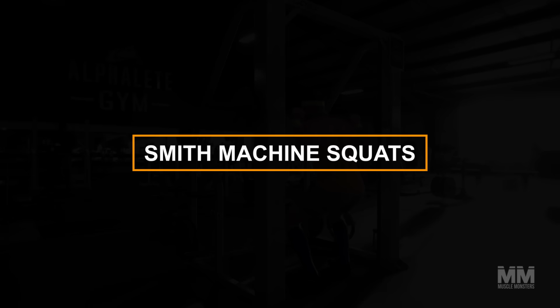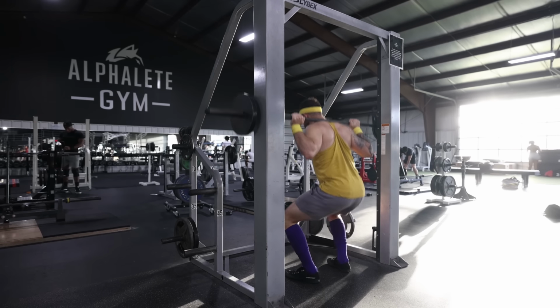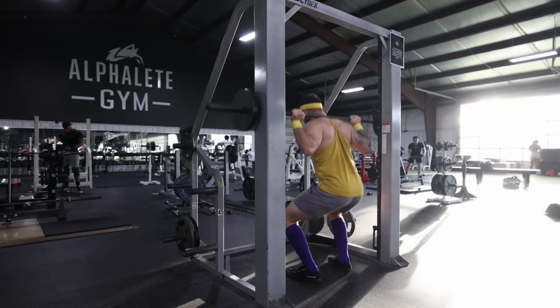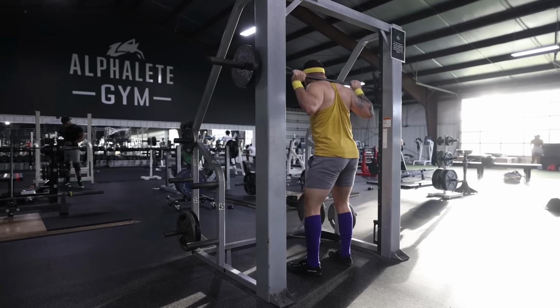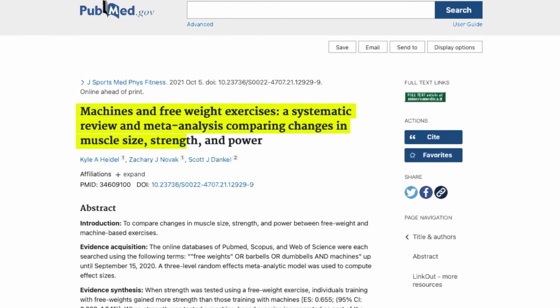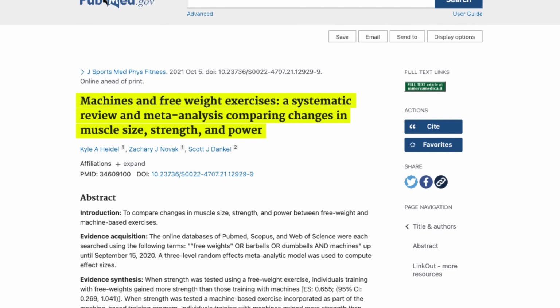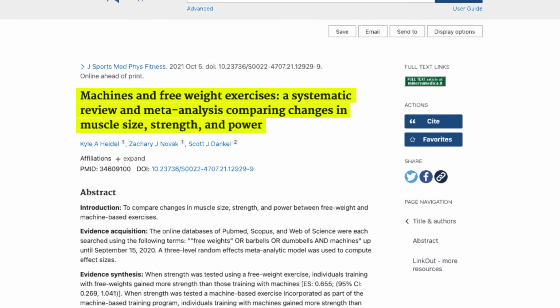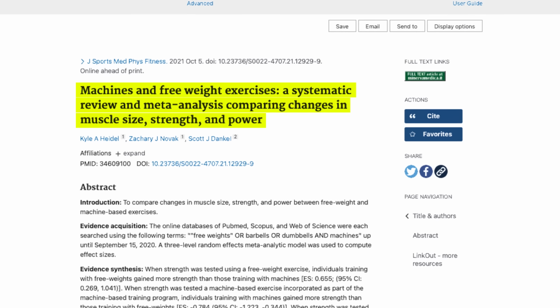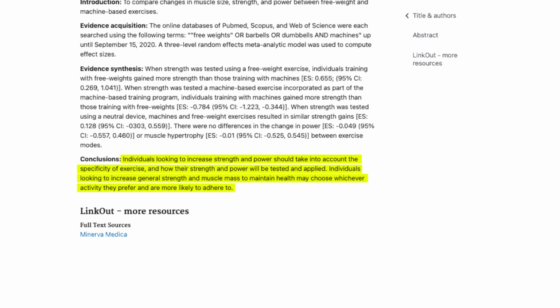Number 4, Smith machine squats. Another exercise that is a waste of time is the Smith machine squat. However, as mentioned in the intro, waste of time in this context doesn't mean the exercise has no benefit. In fact, this 2021 meta-analysis compared the machine to free weight training. They found that those who did free weights got stronger with free weights, and those who did machines got stronger with machines. In exercise science, this is known as specificity, where you get good at what you do.